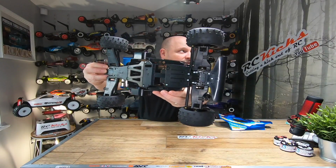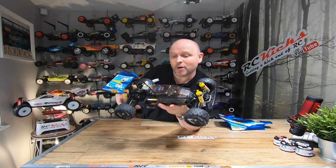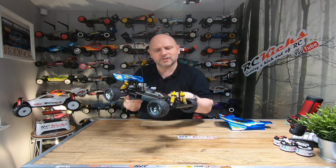There you go. Now the strange thing about this is they put this massive dust cover over the top, but there's great big holes underneath. So all the dirt and all the muck just flies up straight under here, and there's the servo. So that all the dirt coming in goes straight up inside and is trapped inside this box. Makes no sense whatsoever.